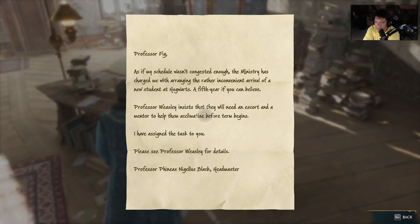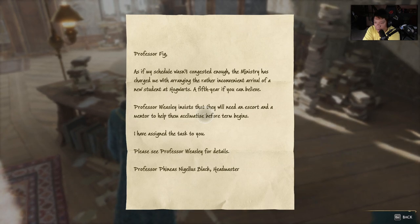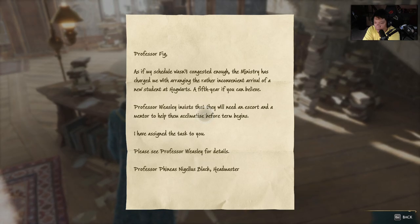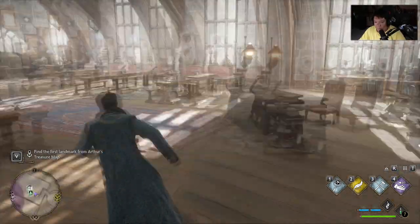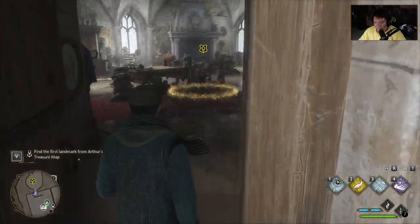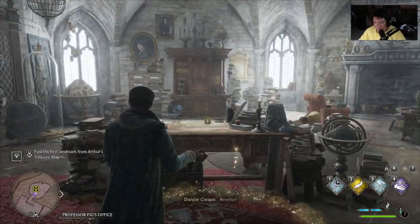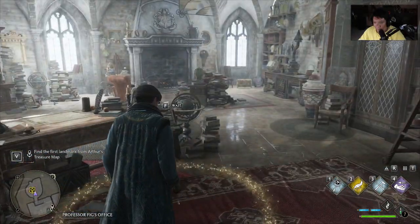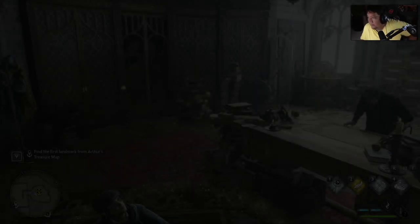As if my schedule wasn't conjecture enough, the mystery has charged me with arranging the rather inconvenient arrival of our new student at Hogwarts. Okay. Revelio. I will have to wait.